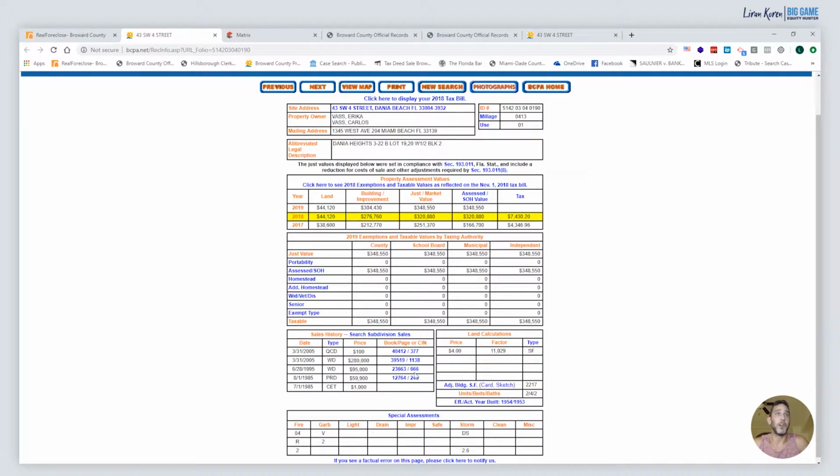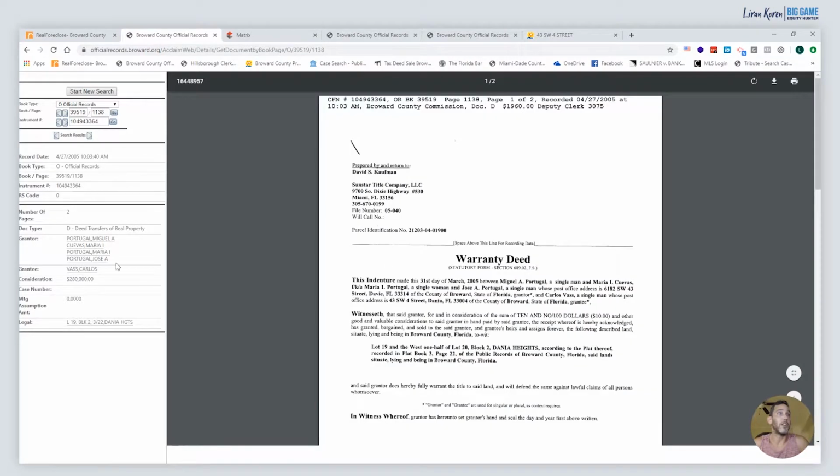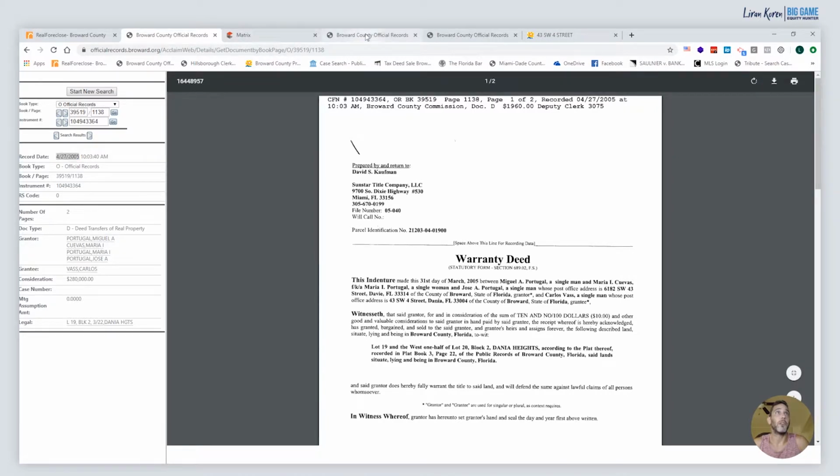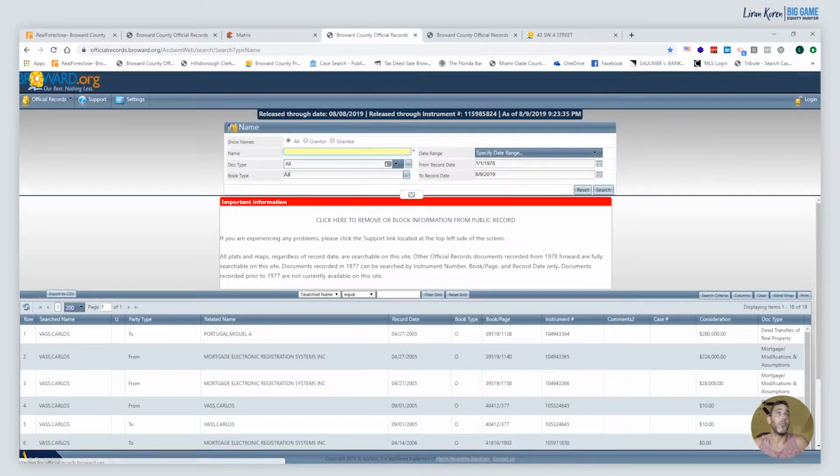That's the property appraisal. And the way it works in public records, if you just click on it, you're going to see the parties that the property was conveyed to and from. So it was conveyed from those people to Mr. Carlos, I guess. And that's the party I'm going to search since April 2005. That's when I'm going to search the public record against this name, and I'm going to see what documents are recorded. So if I go to the public records, I do my search like that.